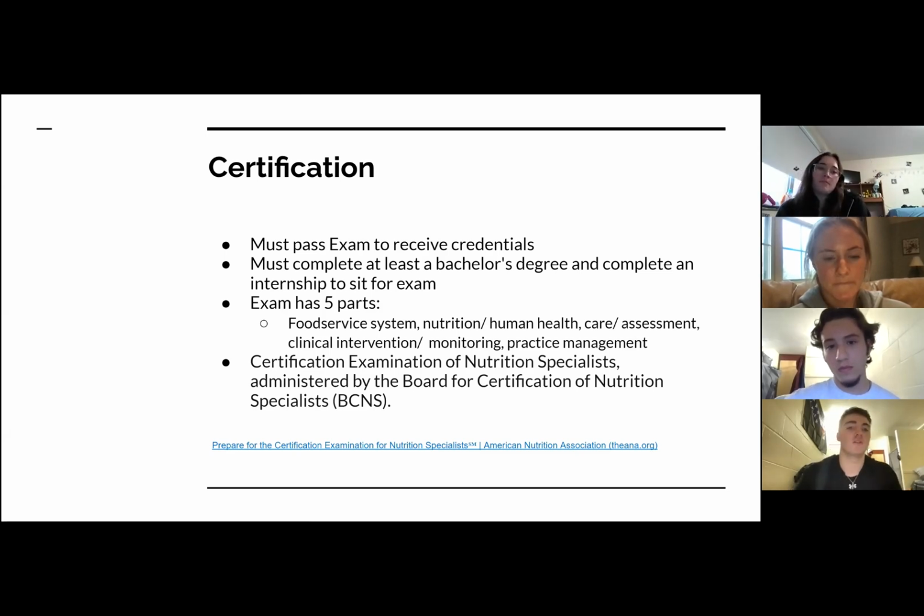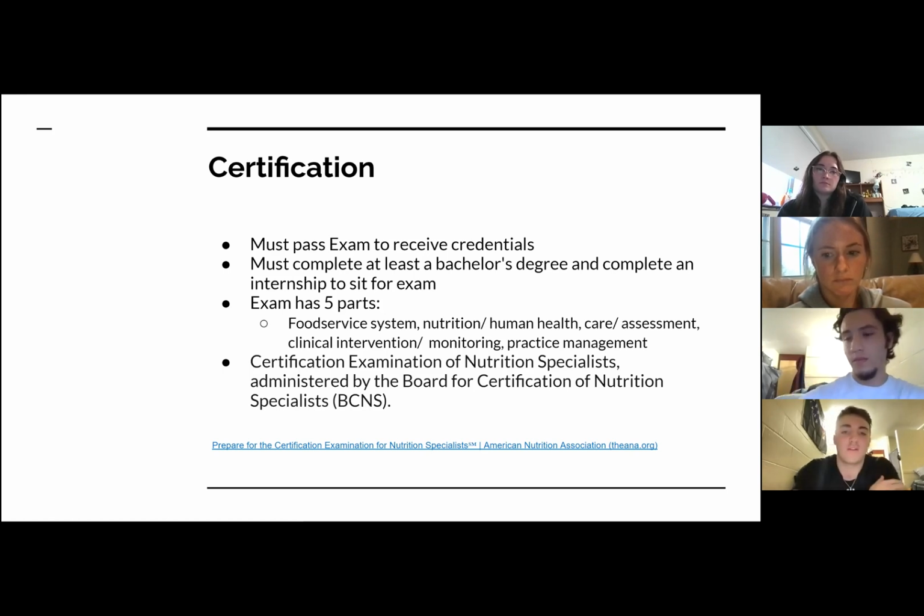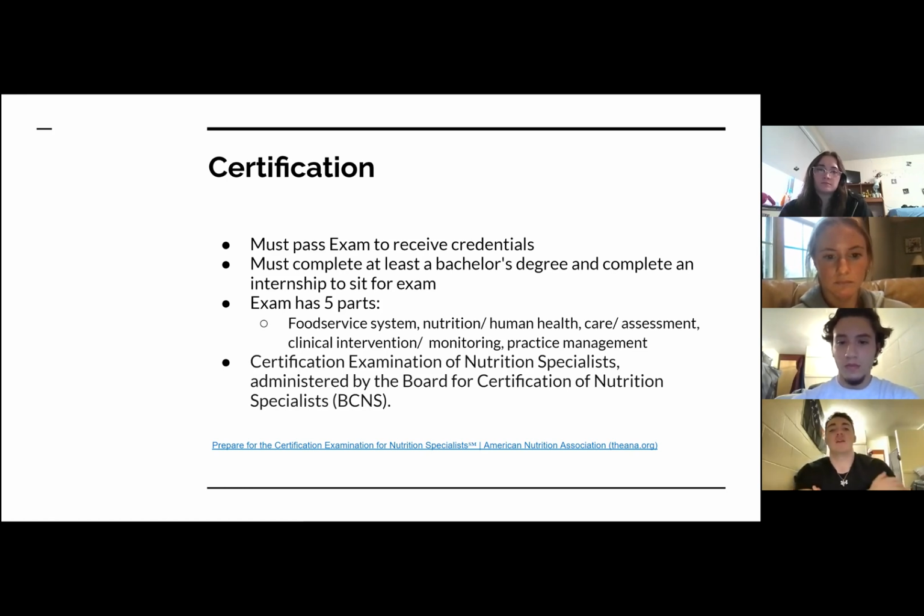For certification, you have to pass an exam to receive any credentials. You must complete at least a bachelor's degree and complete an internship in order to sit for the exam. The exam consists of 5 parts: food service system, nutrition and human health, care and assessment, clinical intervention and monitoring, and practice management. The certification examination of nutrition specialists is administered by the Board of Certification of Nutrition Specialists, which is known as the BCNS.